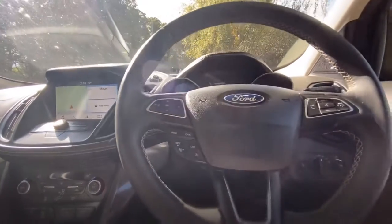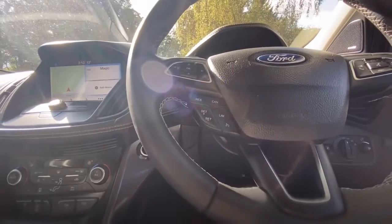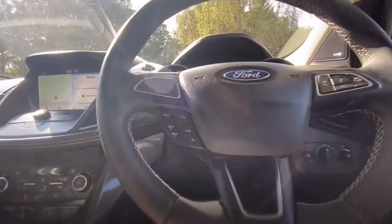Obviously what I would say to you is, if it's something you're interested in, look through the option spec. The spec on this is ridiculous. It was an ex-demo vehicle for Ford, and obviously it's got absolutely everything on it, hence for that.